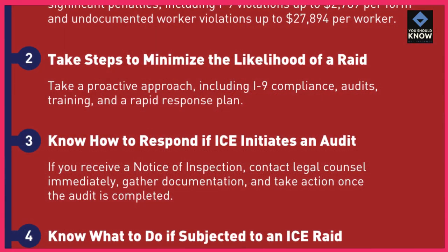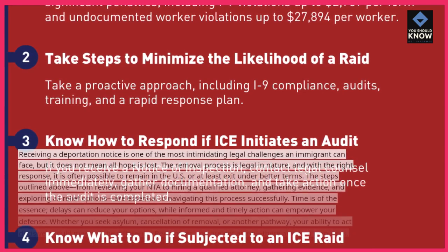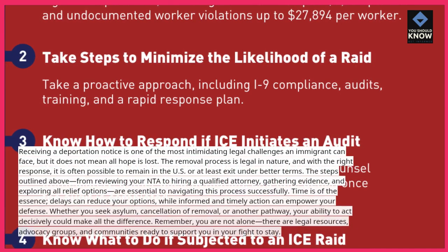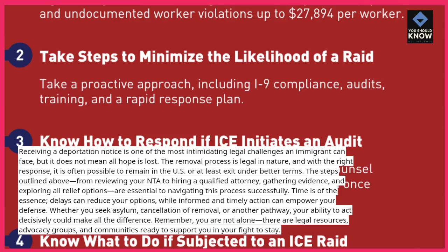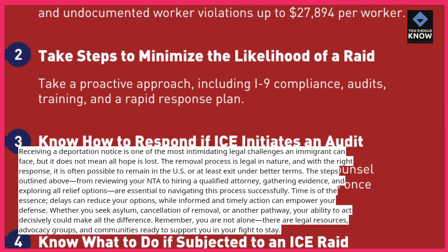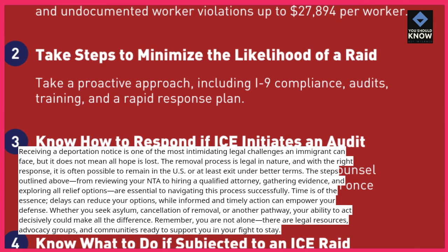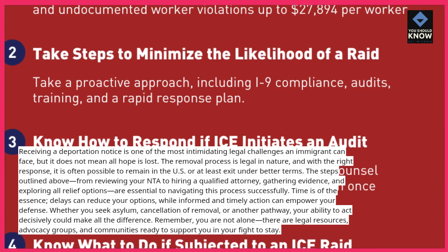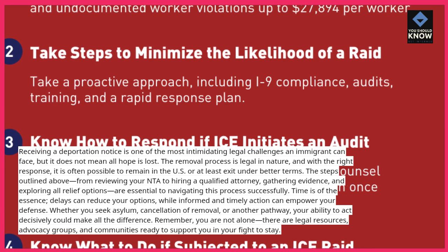Receiving a deportation notice is one of the most intimidating legal challenges an immigrant can face, but it does not mean all hope is lost. The removal process is legal in nature, and with the right response, it is often possible to remain in the U.S. or at least exit under better terms. The steps outlined above, from reviewing your NTA to hiring a qualified attorney, gathering evidence, and exploring all relief options, are essential to navigating this process successfully.